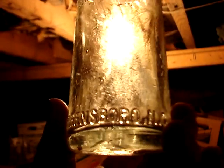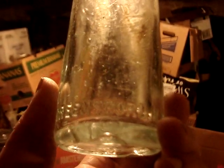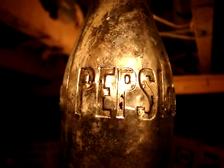Somebody says it's good to leave them down in the hole because of the elevation change. I don't know how 3 or 4 feet of an elevation change could have anything to do with it, but I couldn't leave them in the hole because there's always a chance somebody might come up and try to lay claim to your treasure. And here's the block print type of Pepsi.